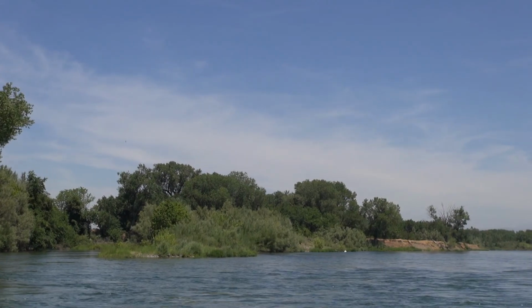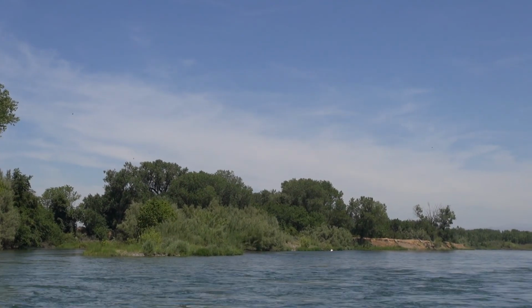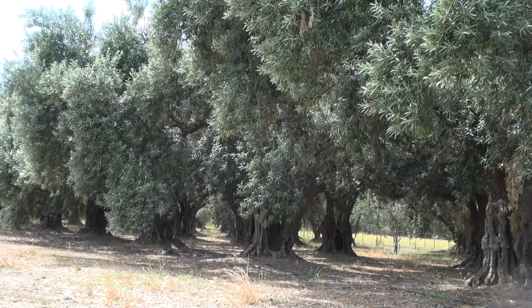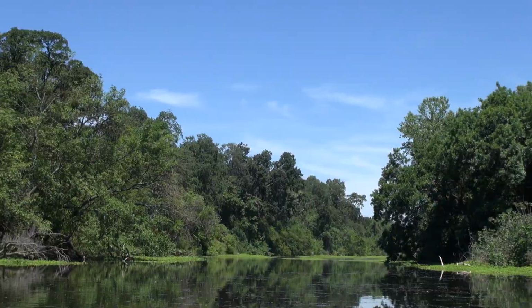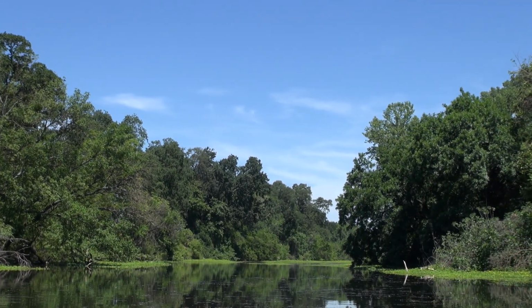Thanks to these collaborative efforts, today, the Sacramento River National Wildlife Refuge and neighboring lands are a vibrant place for a diversity of wildlife, public recreation, and natural riverine processes.